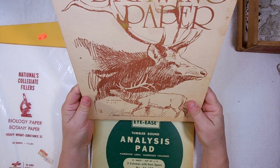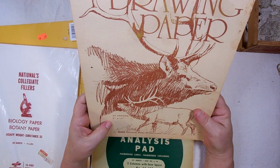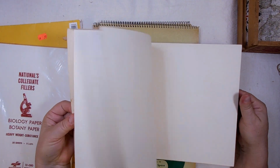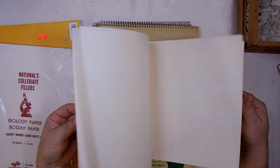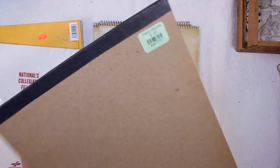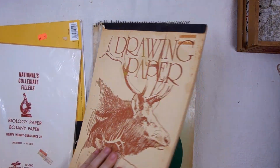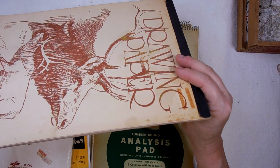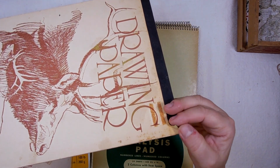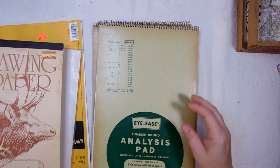Then I got this. That's obviously also really old. 50 sheets. But look, it's so old, it's already yellow, so you wouldn't have to do anything to that. And $1.95 I paid for that. There might be one or two sheets missing. There's a little bit of a space right in here, but not many.